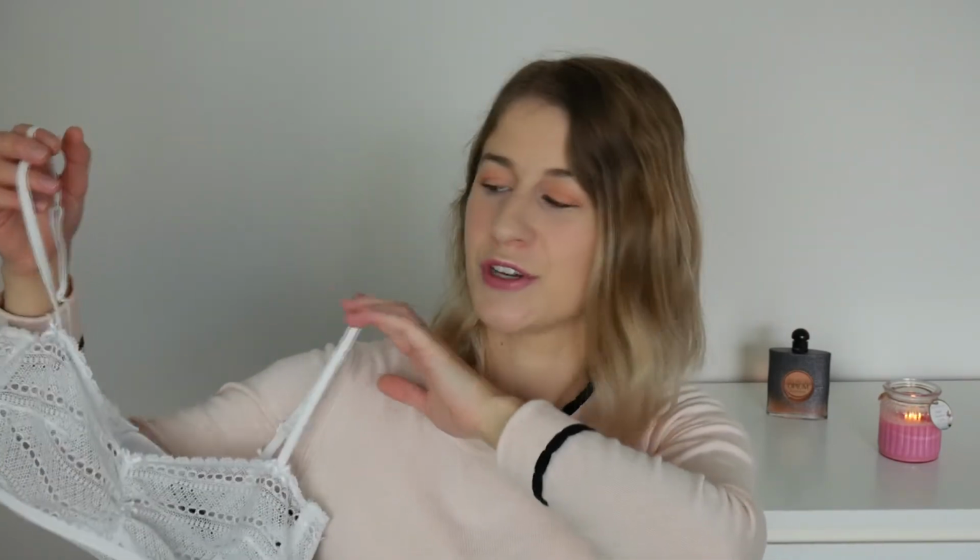The only downside to these, and the reason that I don't wear them every single day, is because you can see your nipples through them. If it's a little bit cold, then people will be able to see your nipples. The way that I get around this is I wear them mostly in winter when I've got lots of layers and I'm wearing thick jumpers, then you're not going to be able to see them at all.